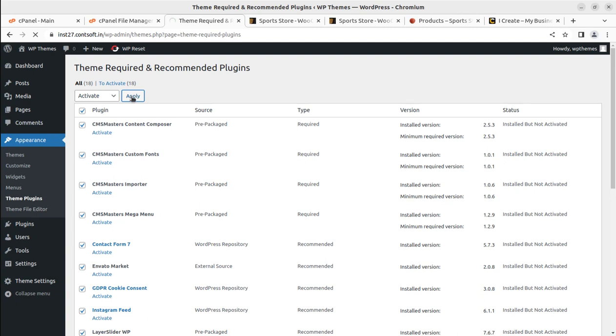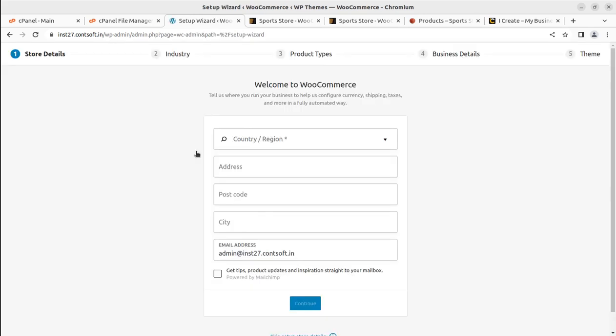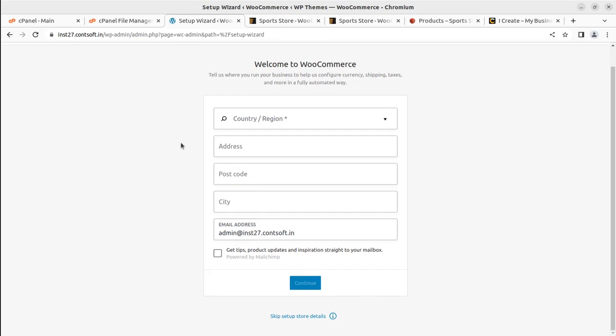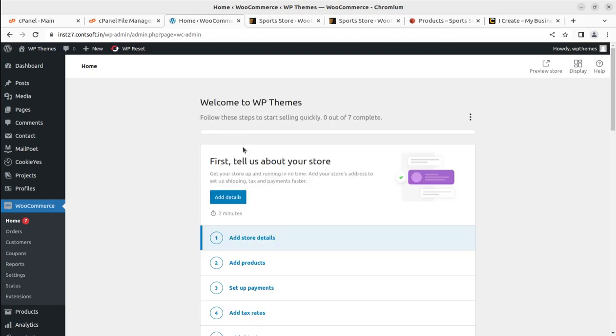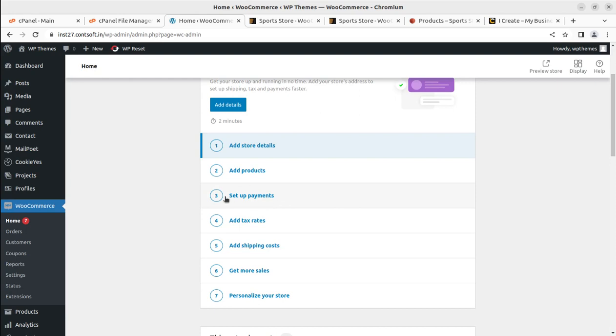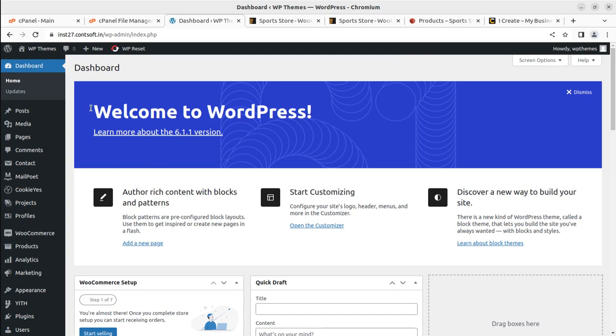So what we have done so far is we have installed the theme and the full set of plugins, that is 18 plugins, and now we are activating all 18 plugins using the one go option, and it has been done successfully without any trouble. Coming back to the dashboard, we are here. It has been redirected to the WooCommerce welcome page, and you have to fill in all these credentials to complete your store details. So I'm skipping this for the time being. WooCommerce has been installed successfully, and it will work fine. So you can set all these parameters as you need for your online store. Okay, so we have completely installed the theme and plugins.